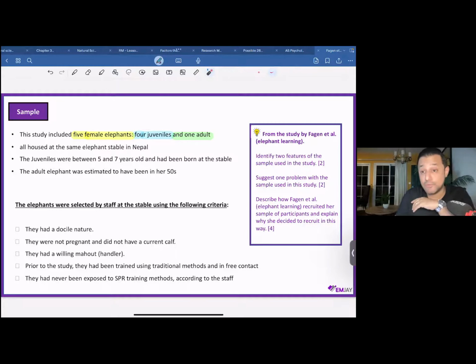With research that is conducted on humans, if a research is conducted on females only, we typically refer to it as a gynocentric research. And research that only has males as participants, we typically refer to as an androcentric research, right? So this study included 5 female elephants. 4 of them were younger baby elephants and 1 of them was an adult. All were housed at the same elephant stable in Nepal. They were all captive at the same elephant stable in Nepal.